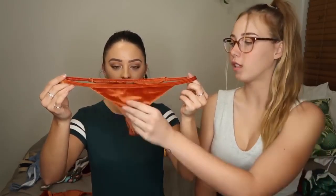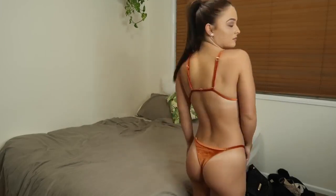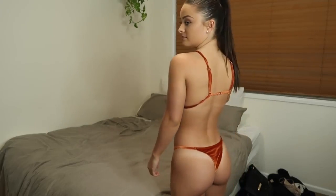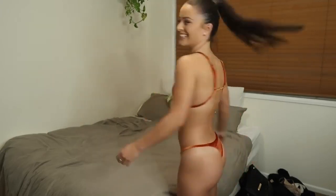Oh, these orange ones are my favorite, just the color. These are really cool. It's like that burnt orange, and it's that velvety look, same as those red ones. I'm not really a huge fan of this stringy side just because my hips are oddly shaped, but it would be really pretty on someone with curvy hips. I reckon it looks really good on you. No, thanks. And yeah, the matching top. Really like that. That was a really cute set.